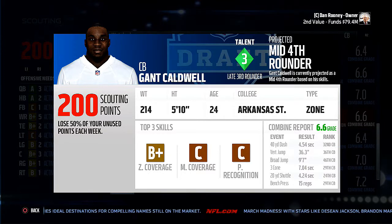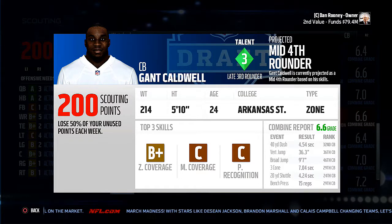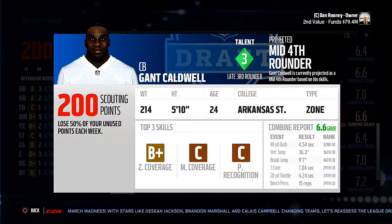Again, Gladwell there, you see his top three skills. Zone coverage B+, man coverage C, and then play recognition. We haven't seen this one too often on a lot of these guys. It's a C there. So 6.6 talent-wise, a late third round guy.